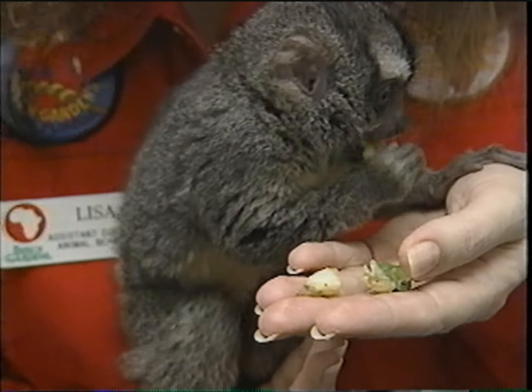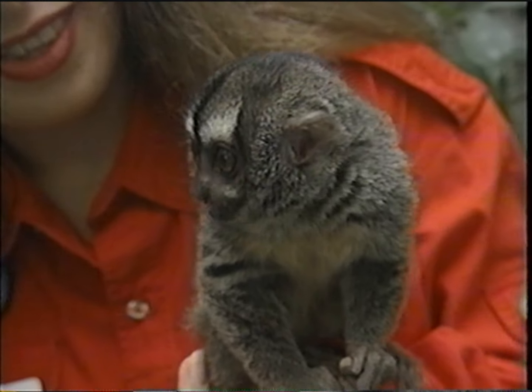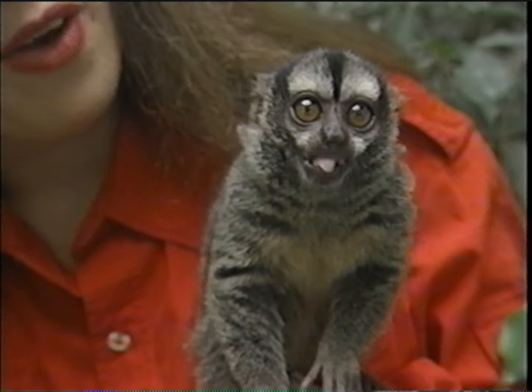Babies come here for many reasons. A mother might abandon them, but more often it's because they have a medical problem or the mother's unable to care for them. Carissa is a baby owl monkey.